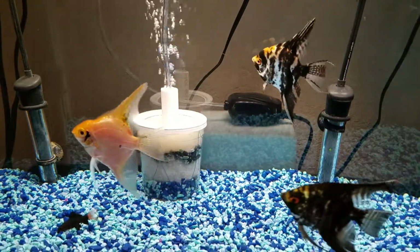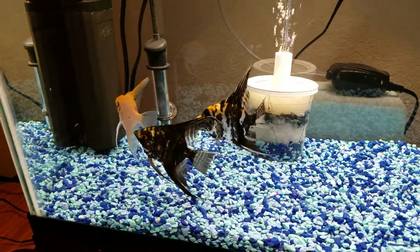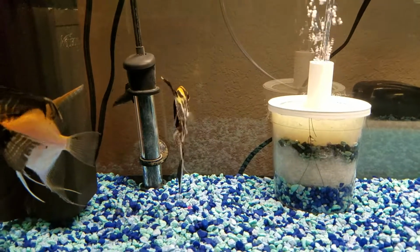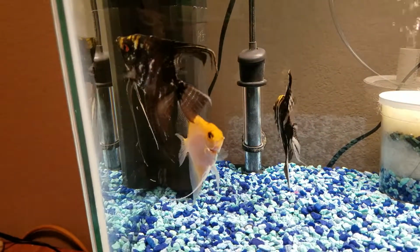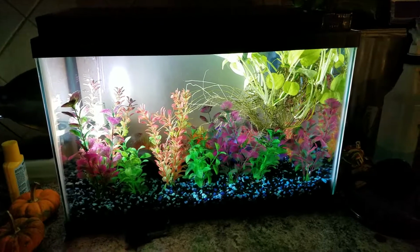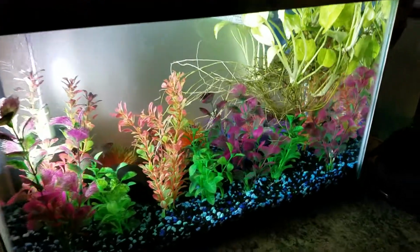And the other 2 are now in. So far, so good. Here is the tank with the new replacement light. Looks a lot better.